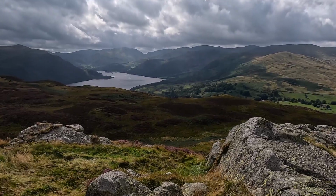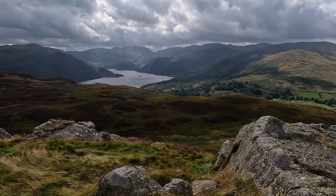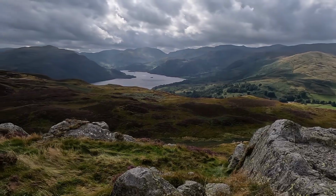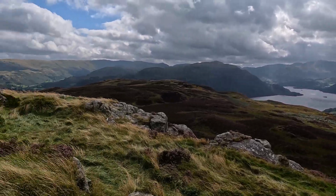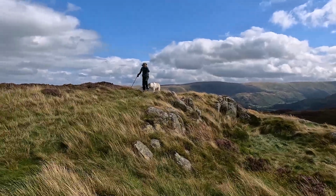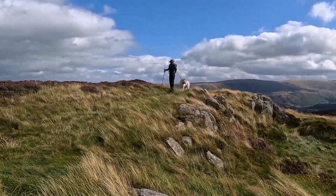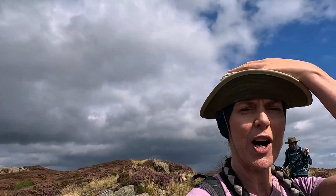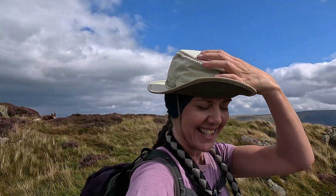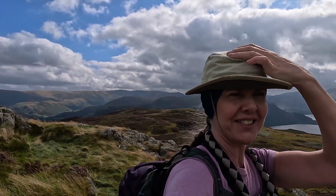So we're on the summit now, of the proper summit of Gowbarrow Fell, and it's very windy. You get a fantastic view of these crags. That's Lisa there on the proper summit of Gowbarrow Fell. Much quieter, but it's so windy. Well, we're hoping to have some lunch on here. Woo! We need to find some shelter.